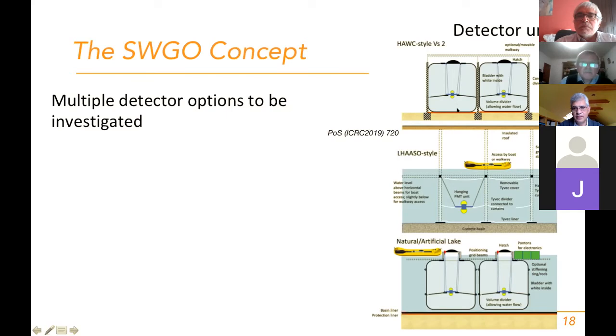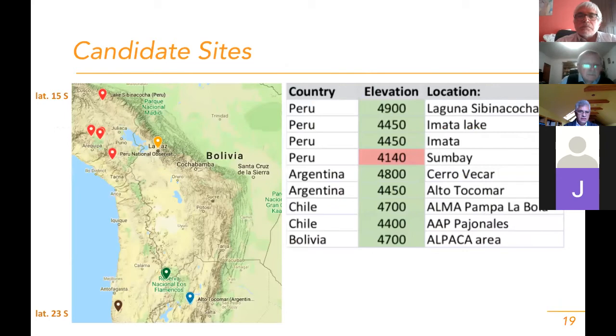You can separate them. Now, if you're in a lake, you have to have a different kind of configuration, a similar concept of detector, but you have to have another array, or you can have a pond. And so there are these three kinds of detectors that are being studied because we don't know yet where we will place this. These are the candidate places.